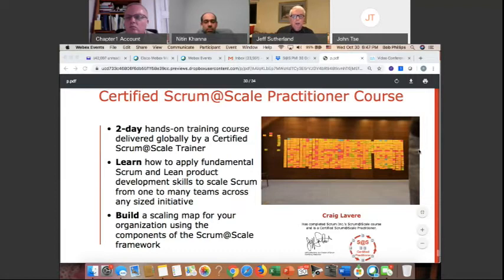And so what we want to do is have a plan to change the organization to a better way of working, systematically going after, okay, what is the biggest problem? Let's address that first. You can't fix everything at once. We systematically scrum the entire organization. We train people to do that in the Scrum at Scale course.